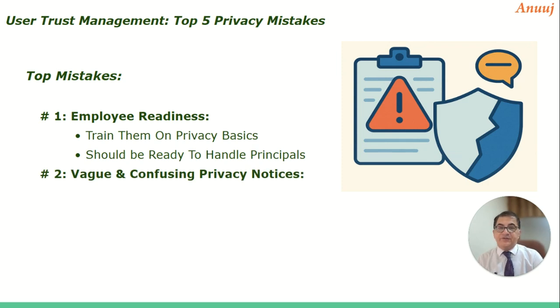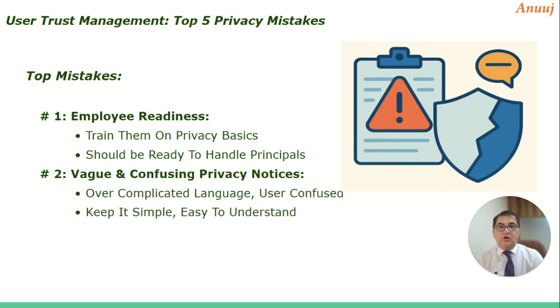Vague and confusing privacy notices. Privacy notice is the most important document. This is the way you tell users how I am handling your personal data. You cannot make it with complicated language, making it difficult for him to understand, confusing him. Keep it simple so that he can understand it well and align it with the real practices that you follow.